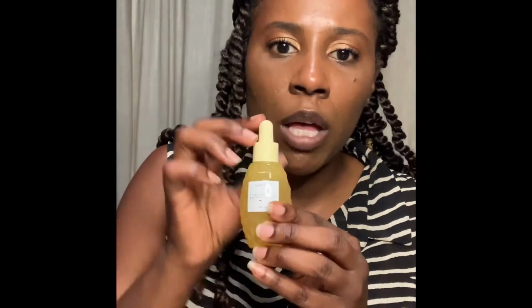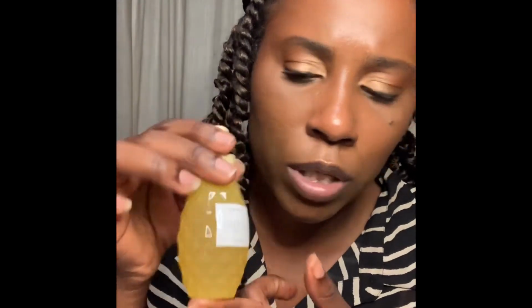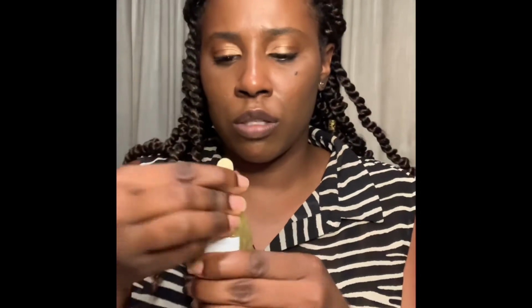But let me open this up really fast because it is so very cute. It's like a little pineapple. So literally I just got this out of the mail, and the first thing I wanted to do is film and capture it because I have not captured my last couple of boxes. So it's a little small, but it's 1 fluid ounce. So it looks small, but that's pretty standard to have 1 fluid ounce in terms of a serum. So I think this is really cute.